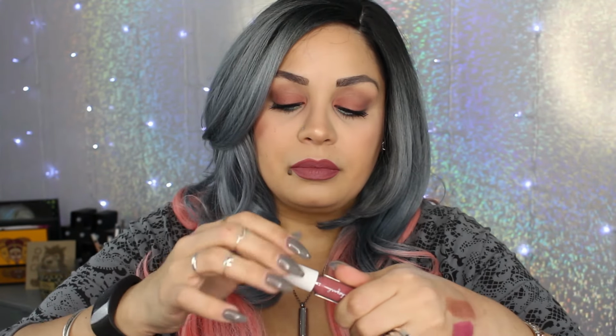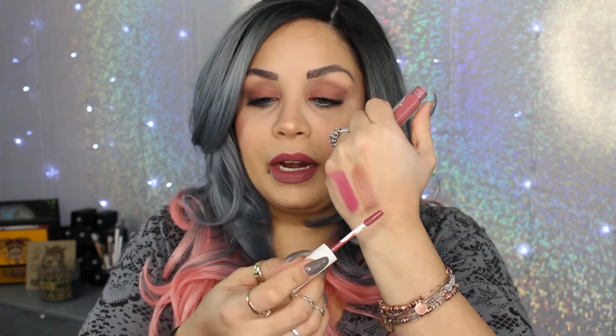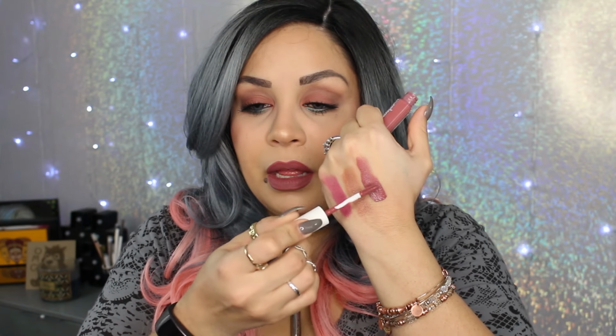This one's a little bit drier. It's beautiful. I fanned my lips a little bit. Very opaque. This is stunning. It glided on the lips beautifully. That is it right there. And I'm very, very impressed.